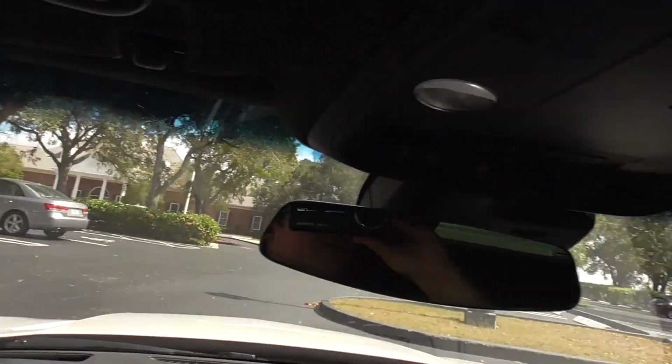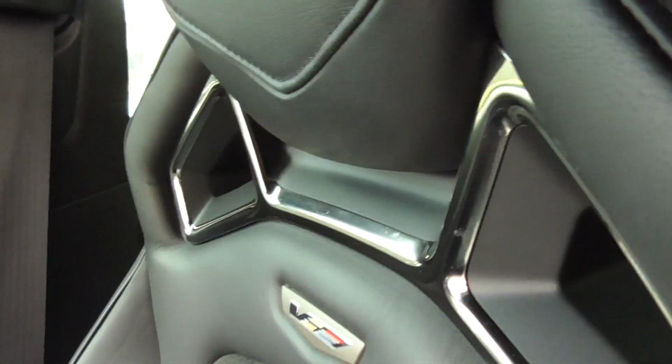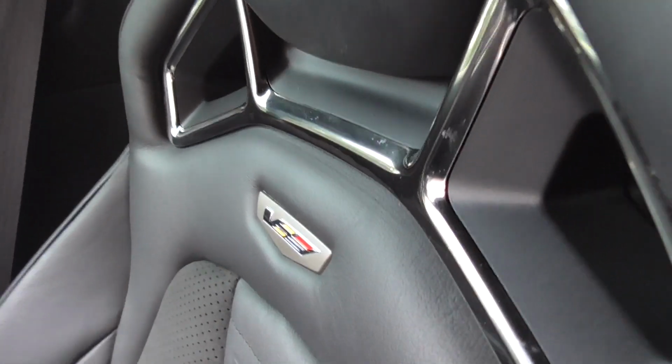This perforated leather, which I love, the Cadillac does. It adds a nice sporty feel to it. The entire headliner is Alcantara. And you've got the little holes for the harnesses. That's how you know they're Recaro race seats, when you have the holes for the harnesses.